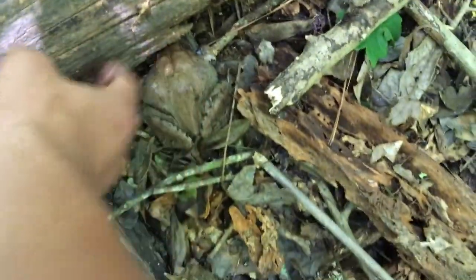Nice. We're gonna put him back under his log. Look at the size of him. He's a good size. He was under this one. Let's flip these. Alright. Go under there, buddy.